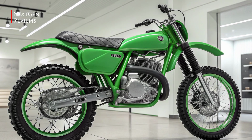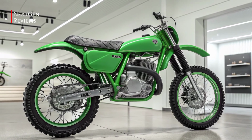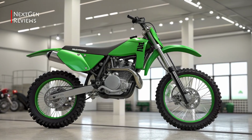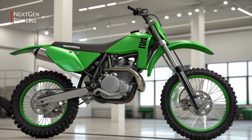Design. Kawasaki didn't just revive the KX500, they reimagined it. The 2026 model sports a sleek, modern chassis that blends retro styling cues with aggressive new bodywork. It's slimmer, lighter, and more ergonomic, with adjustable ergonomics that make it easier to handle whether you're ripping through trails or lining up at the gate.